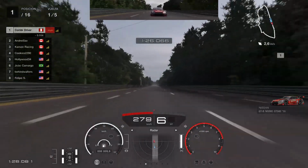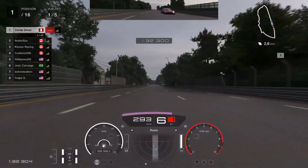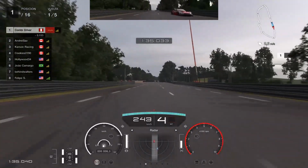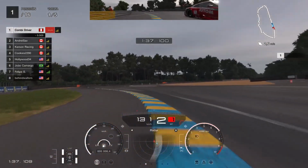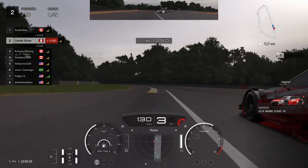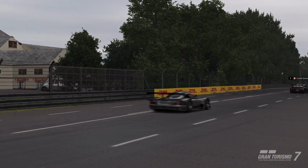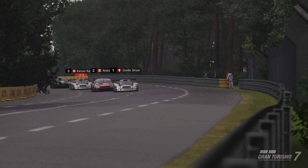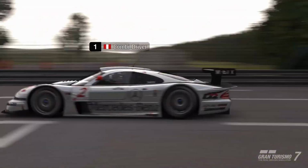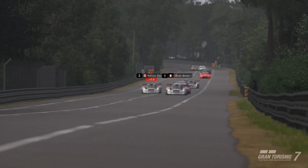Now here I stay to the left, taking that defensive line into the second chicane. Andre brakes quite late and I have to give him space as he is alongside me. He goes wide on the exit and I am able to stay in the front. Now on the acceleration we gain again. That is the edge that this Mercedes had over the Nissan in Le Mans, which was very nice indeed.